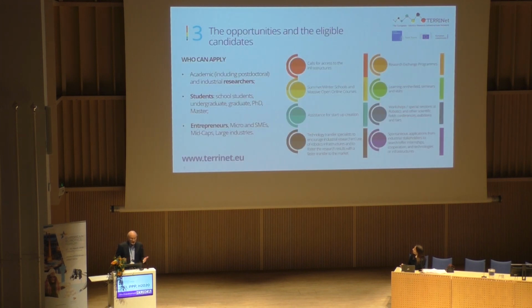And who can apply? Academic, including postdoctoral, and industrial researchers, students, including school students. I said yesterday, provocatively, that we would like to have maybe a 15-year, 20-year-old student, a very young mind with crazy ideas, like the ones that have many opportunities in, for example, other countries like the US, but also in China now. And entrepreneurs, of course, micro and SMEs, mid-caps, but also large industry.